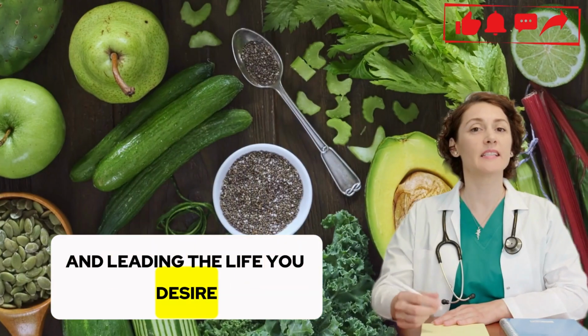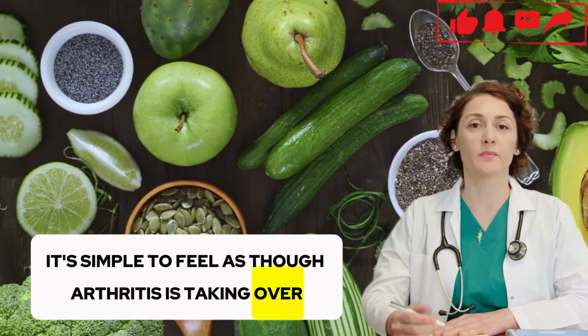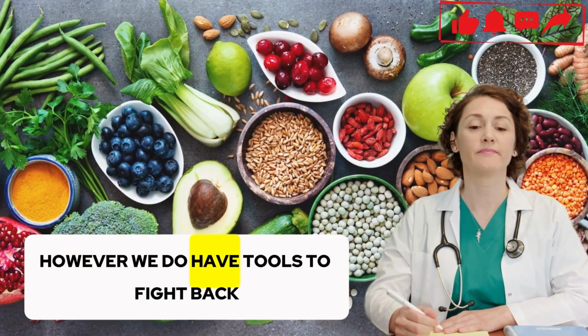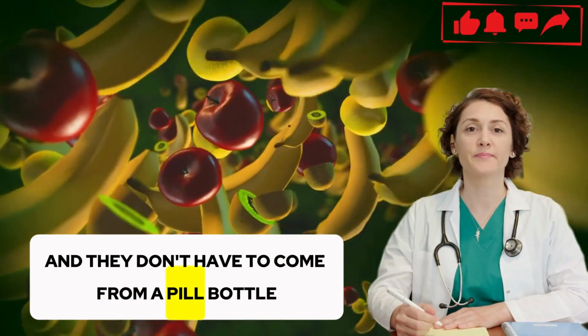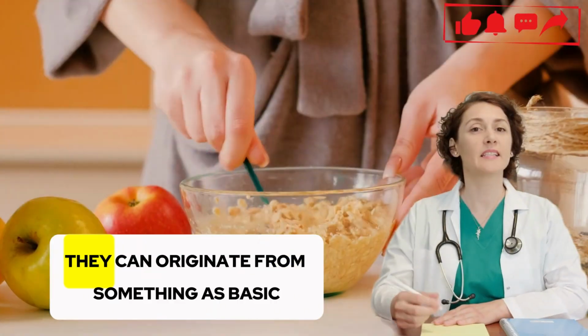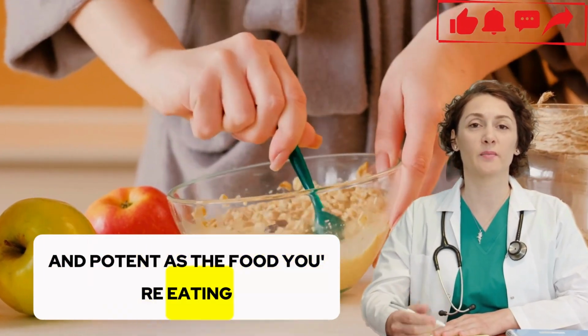It's simple to feel as though arthritis is taking over and your body is against you. However, we do have tools to fight back, and they don't have to come from a pill bottle. As foods like lentils remind us, they can originate from something as basic and potent as the food you're eating.